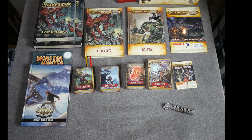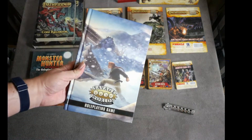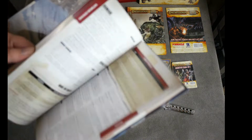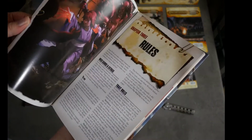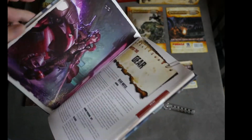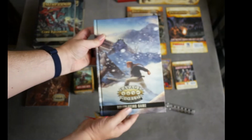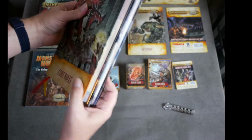I wanted to compare the size of some of the books first. So here's the Savage Worlds core rulebook. The hardbound copy is about $40. You can get it cheaper, of course. It is 208 pages, and you can see what I was talking about, the tabs and all that. They actually did a really good job of blending their color scheme with the Pathfinder color scheme, now that I'm looking at this. As you can see, the books are the same size, they fit right on top of each other.